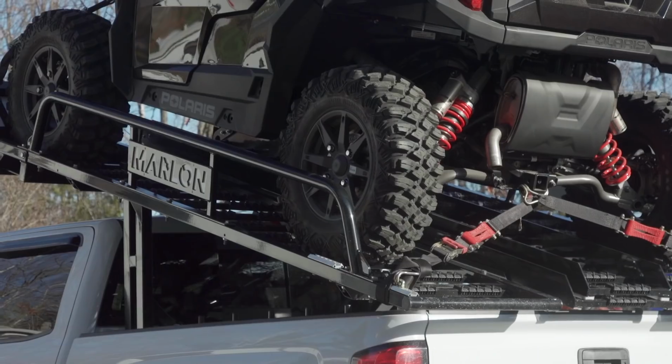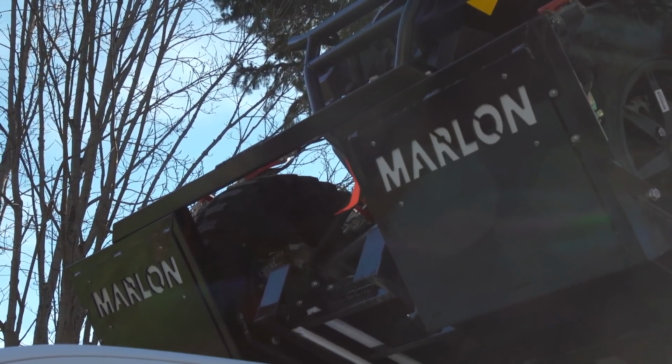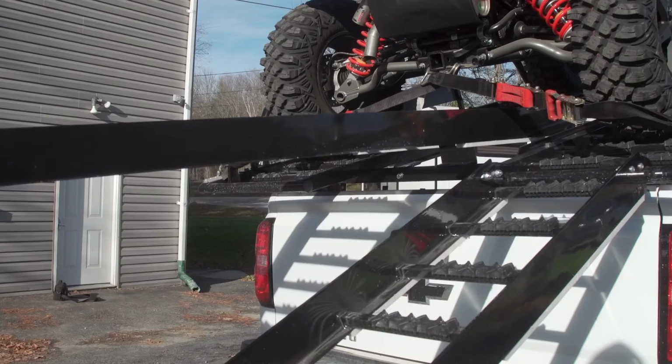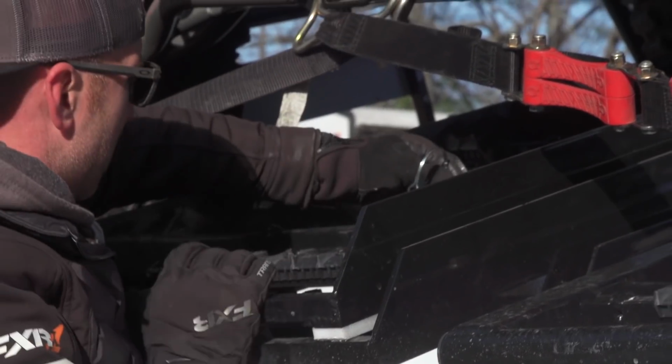Should you not feel comfortable driving up or off, there's also a built-in winch mount between the front tires, and you can let the winch do all the work for you. Add to this an easy-to-use and stow movable ladder for getting down, and truly everything has been covered to get you loaded up safely and headed to your riding destination.